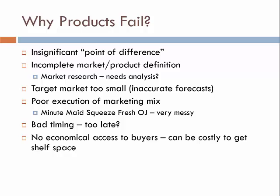So sometimes the demand or the market is smaller than anticipated. That's another reason. The demand or the market may be smaller than anticipated, and the company is unable to recoup the investments that went into the product development. This can happen even if the product is of high quality. So inaccurate demand forecasts can also result in product failure.